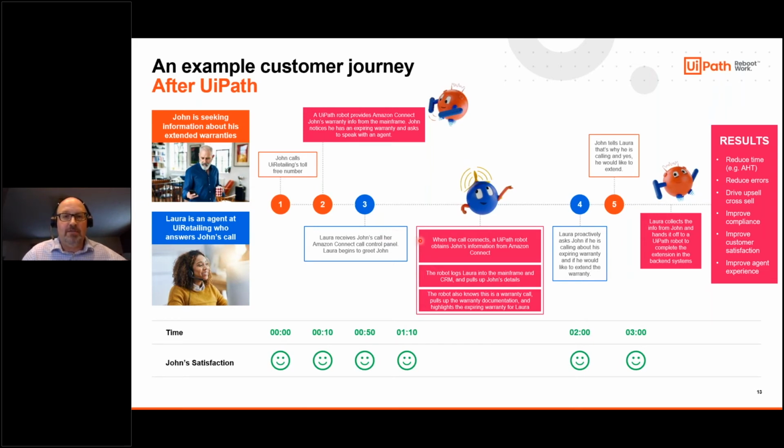She's talking to John for the first 10, 15, maybe 30 seconds of the call because there's a UiPath robot running in the background that's gathering all the details and the data. Instead of reactively asking John like before, Laura is actually going to proactively ask him, hey, would you like to extend your warranty? I see you've got one expiring soon. John says, yeah, that's actually what I thought might be happening, and I would like to extend that.